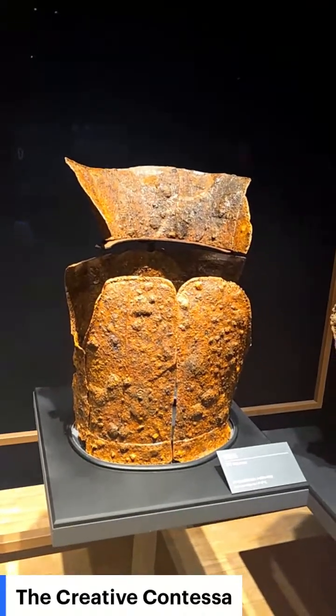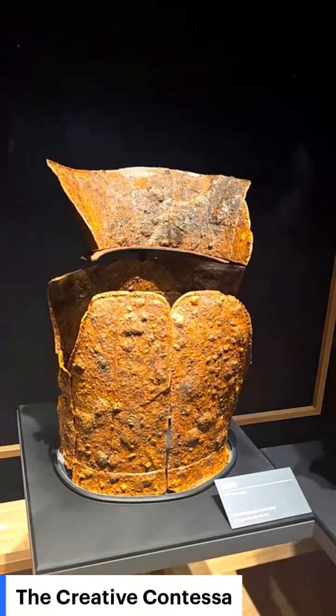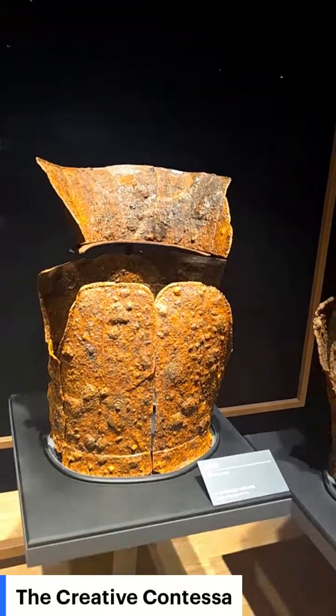Because they haven't yet gotten, yeah, it's hard. Oh, is it hard to see? Oh, that's too bad. I don't know if we can zoom in.